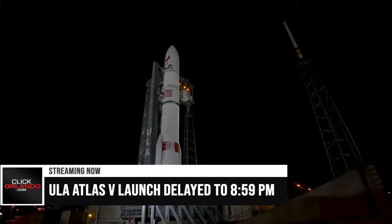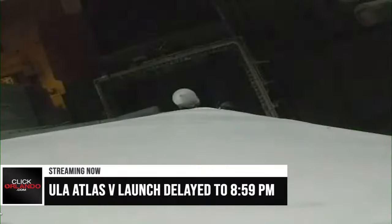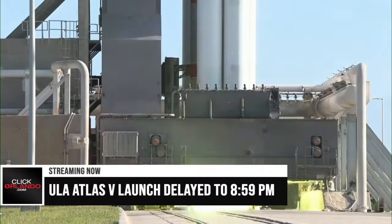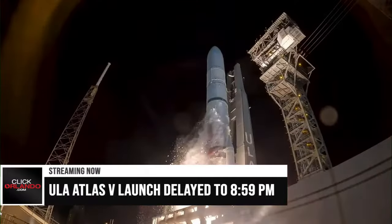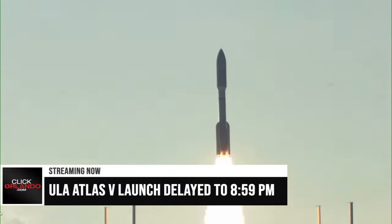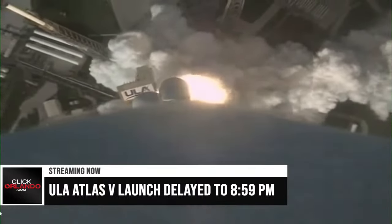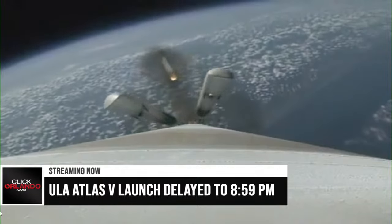Status check. Go Vulcan. Go Centaur. Go Atlas. Go Centaur. 5, 4, 3, 2, 1. Main engines and solid rocket boosters ignite to lift the rocket off the pad. We have ignition. Shortly after liftoff, the rocket begins a pitch over to attain the proper flight path, minimizing the dynamic pressure the vehicle experiences during flight. Within the first few minutes of flight, the vehicle reaches Mach 1, the speed of sound, followed by jettison of the solid rocket boosters.